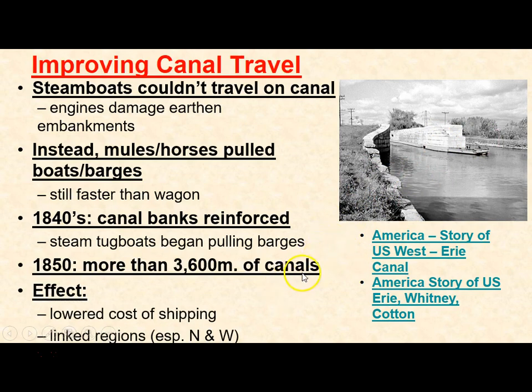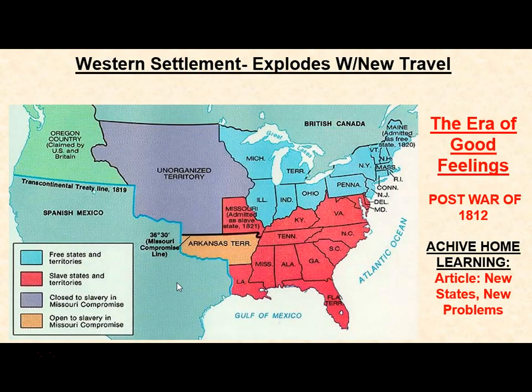By 1850, we're going to have about 3,600 miles of canals. And again, this is lowering the cost of shipping and the time, and the supply increases. It's linking the regions, especially the north and the west, more so than anything else. And that is going to be impactful with our developments leading to our Civil War. The north and the west are going to have more of an economic relationship and connections than the north and the south, even though cotton is important to the north, as we talked about before.